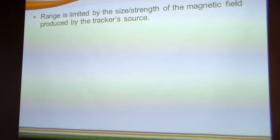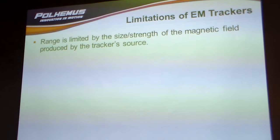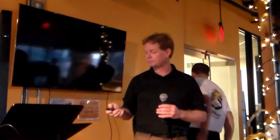There are some limitations of electromagnetic tracking. One is the range of motion that you can detect is limited by the size of the magnetic field, much like a radio station. You get too far away, the radio signal doesn't come in any longer, it gets noisy. So for most training simulators, that's not an issue because we're doing short-range tracking. So for example, in arthroscopic surgery, you're working in a very small space.